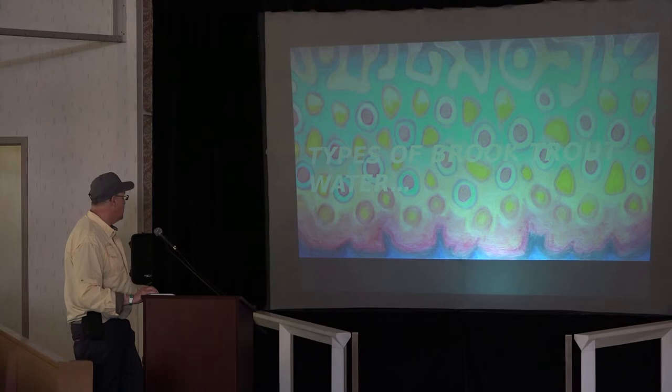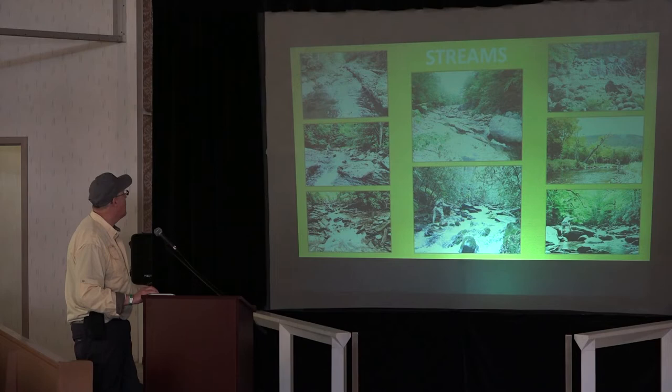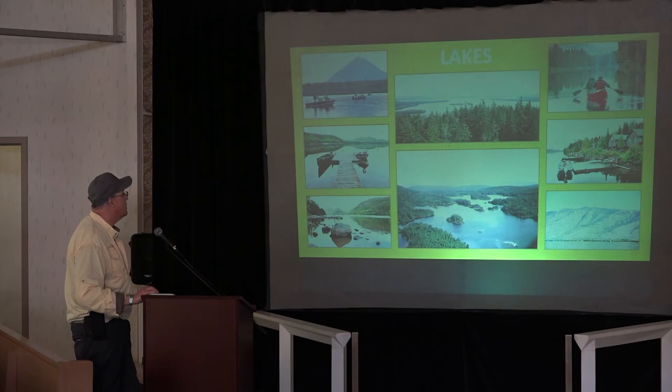And types of brook trout water. While best known as small stream fish, brook trout are also found in rivers, ponds, lakes, tailwaters, spring creeks, tidal rivers, and estuaries. And there's some streams. Beaver ponds. Rivers. Ponds. Lakes. Tide water.